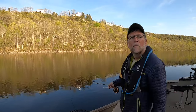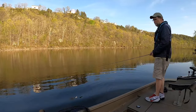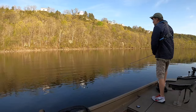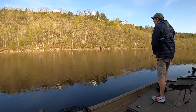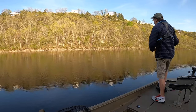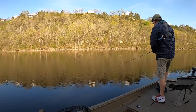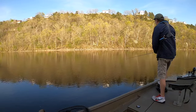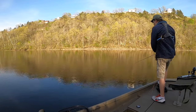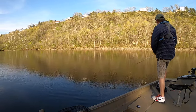Just him. My 39, that's all. Starting to get a little deep, a little bit shallower water. I kind of was in a hole up there. Yeah, I'm getting in real shallow water, so I'm gonna move out some. There we go, that's better.